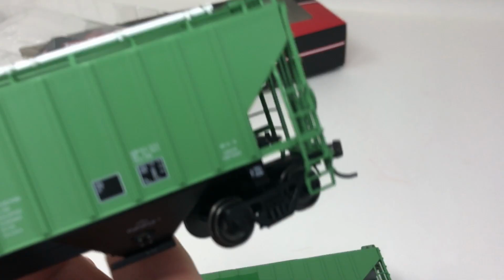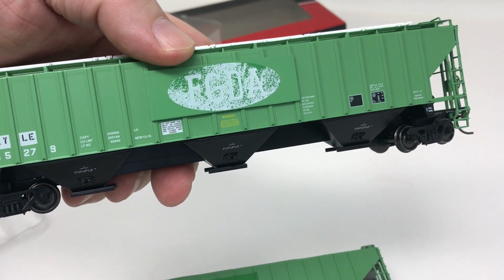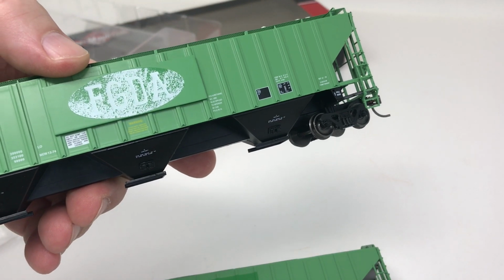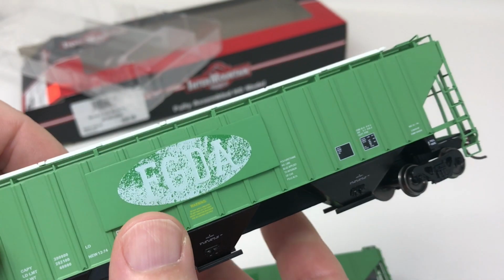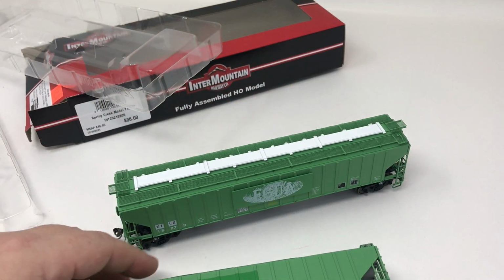And the 2 from Spring Creek are Kyle, which is a railroad that operates the old Rock Island in western Kansas and eastern Colorado. They were originally FGDA green hoppers, so these are kind of faded green with the patched Kyle markings on the side and a really cool faded look at the logo. Ends are black. Replaced roof hatches there are white.